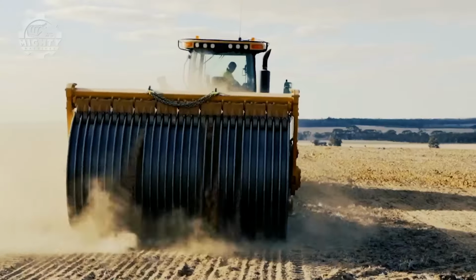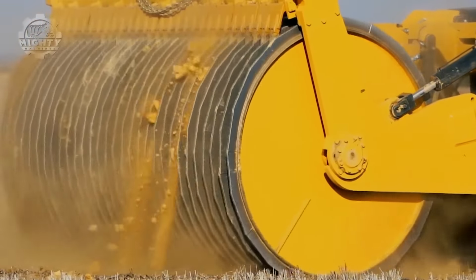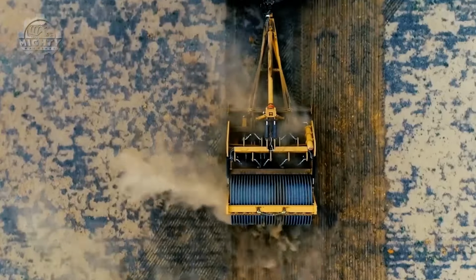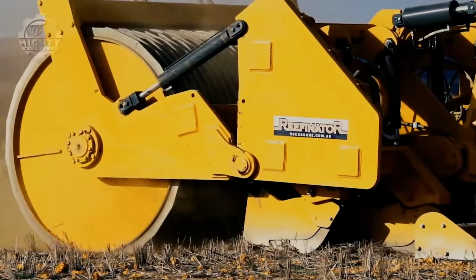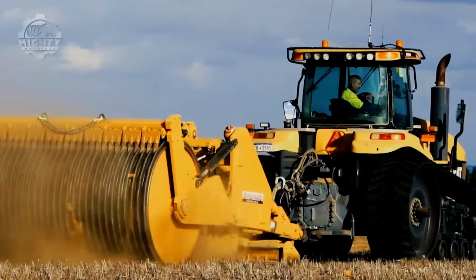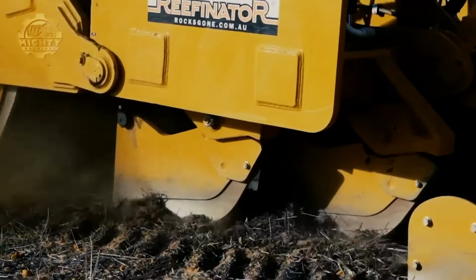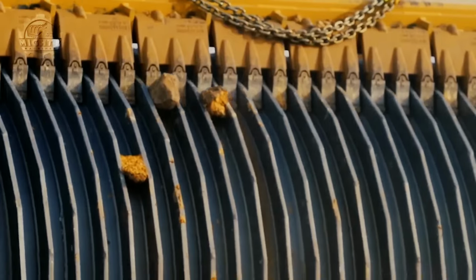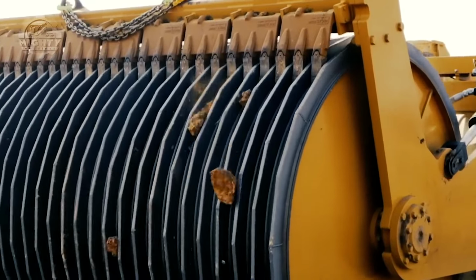It operates on the same principle as a giant cheese grater. It peels away the rock one layer at a time before the 3-meter-wide, water-filled ribbed drum completes the pulverizing process. The hydraulic tines impact the surface to reduce the size and mass of the rock. Only 2 or 3 passes are required to produce pea gravel-sized crushed rock, mixed with soil to a depth of up to 450 millimeters. This is ideal for a wide range of crops and pastures.